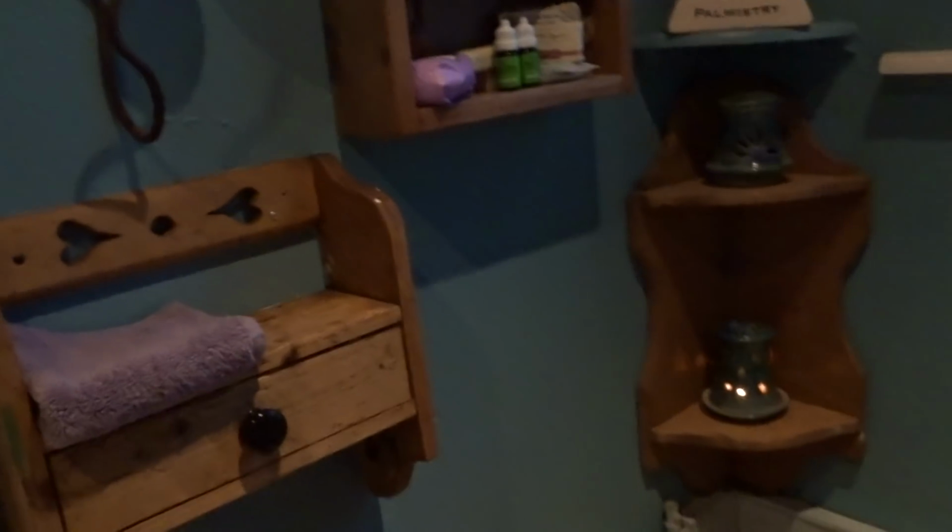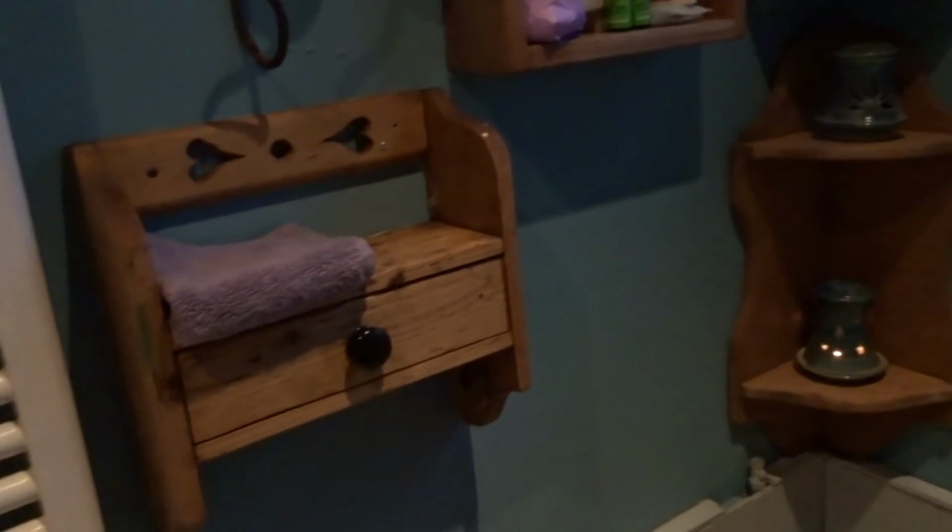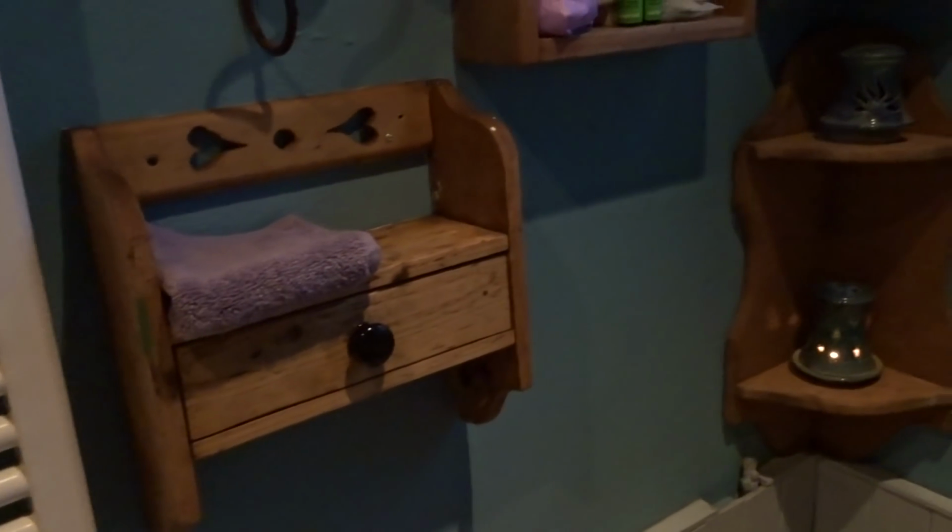Right. Worked a little bit on my, I call it my bathroom, but it doesn't have a bath, it has a shower. So these two pieces of pine furniture were out in the barn, so I gave them a good wash down and put them both up on the wall. So that one I thought just goes perfect there. And those are my two little candle holders, you see.